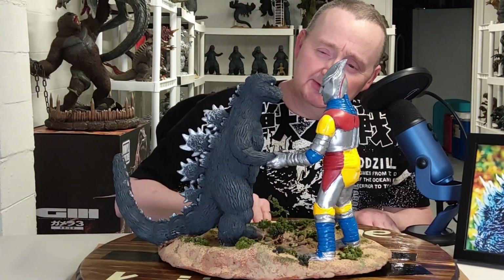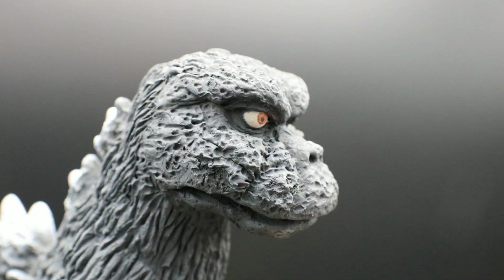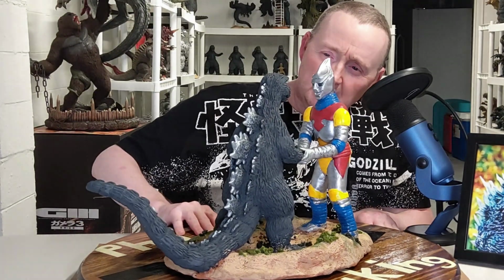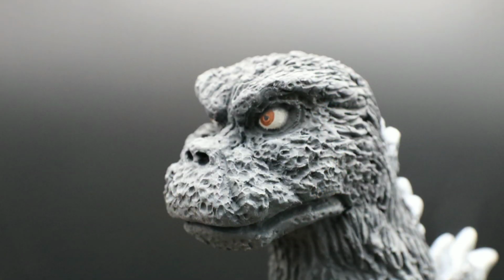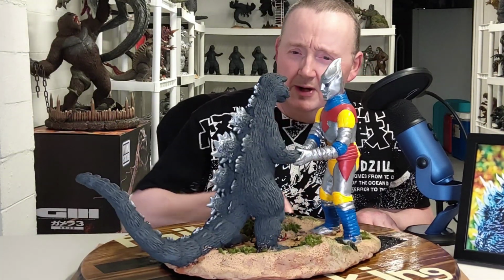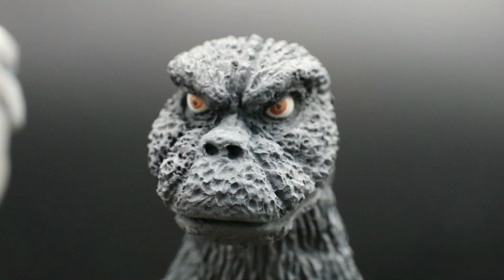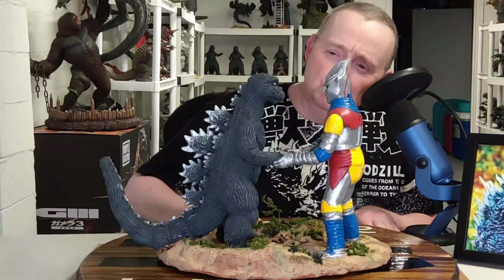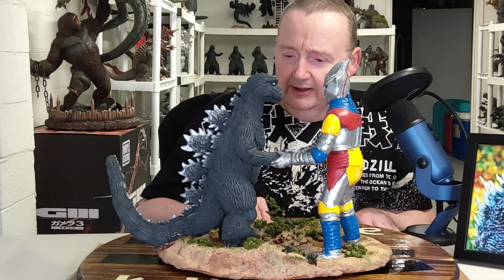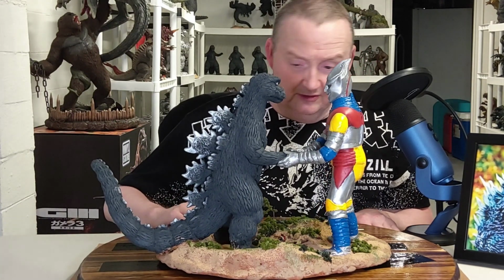Godzilla is the classic 73 through 75 suit look in his face. Nice texturing, sculpting on his face by Mark. It looks exactly like that Godzilla suit, in my opinion. Eyes are white with a brown pupil and a black inner dot on the brown pupil, I believe. Yes. Nicely done, head to toe on Godzilla on this sculpt.